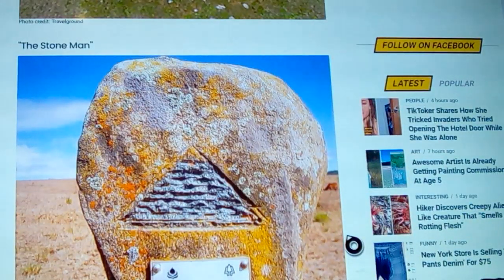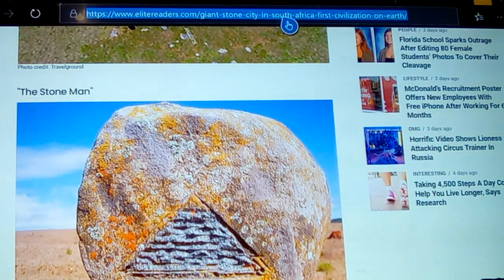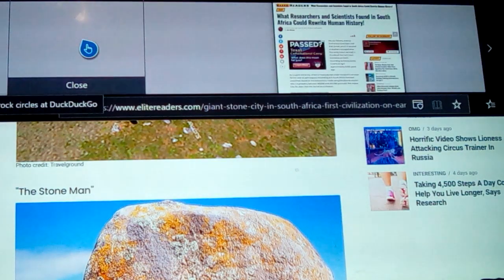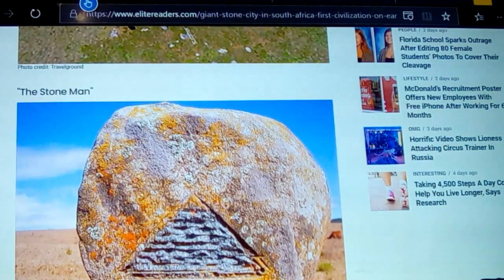Let me know what you think about this, finding these stone circles that apparently mock these ones that are all up there. It's quite revealing on the connections you can find there. You can go to just African rock circles and see a lot of pictures of these.